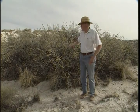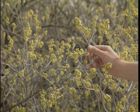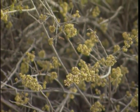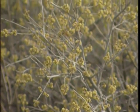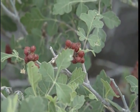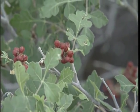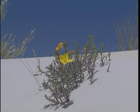This little area here is sort of dominated by this large shrub, and it's curious in the fact that we see all these yellow flowers coming out early before the leaves. In this particular shrub, which is skunk bush sumac, it flowers first, and then the leaves follow the flowers. Each one of these little yellow flowers will produce small red berries. The glands on the outside of that berry have a sweet taste to them and a very nice lemonade flavor to them. So skunk bush sumac is often called lemonade bush as well.